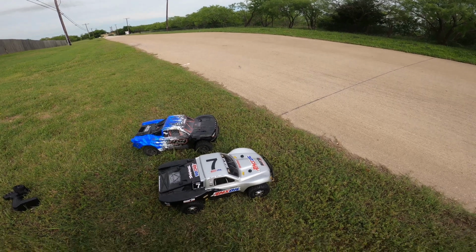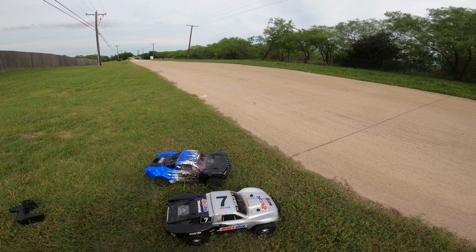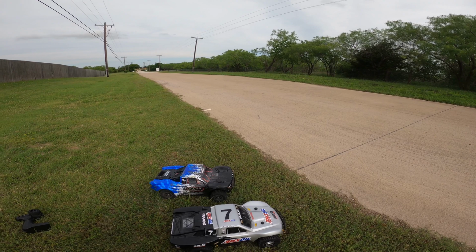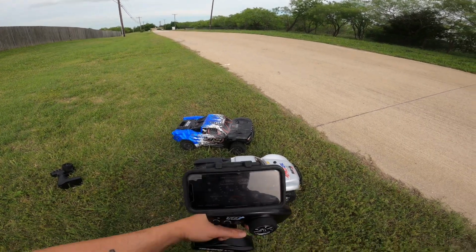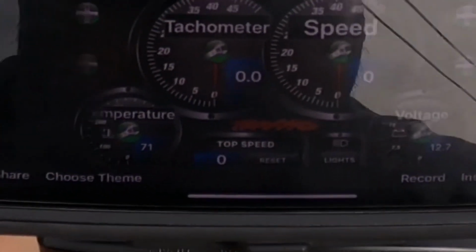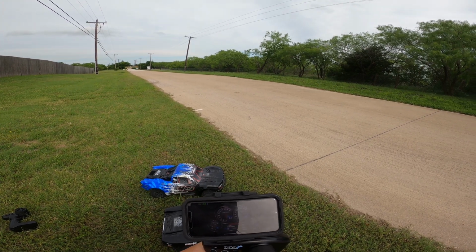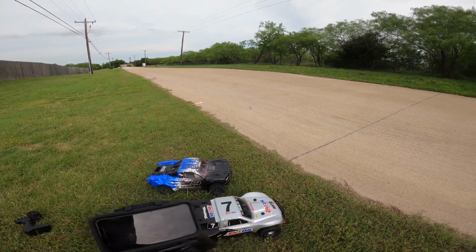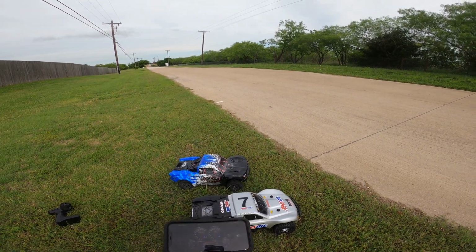Both of these trucks are stock gearing, haven't changed any of the gearing at all. So we're going to see which one's faster stock. We'll run them here on the street, give you guys a little taste of what each one can do on the street. Also, we have the Traxxas app. I don't know if you guys can see that. I reset the top speed. Before I've gotten 53 miles an hour according to the Traxxas app here on the Slash Ultimate. So we're going to see which one is faster stock out of the box. So let's get it, guys.